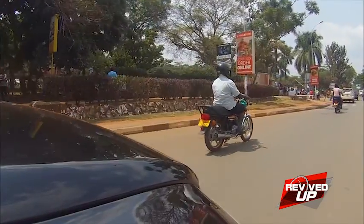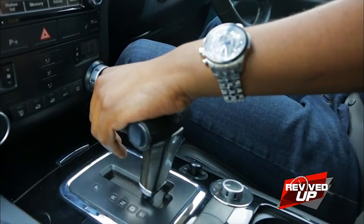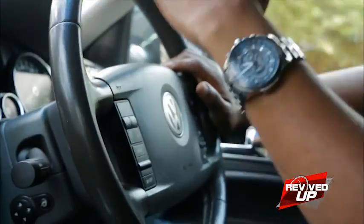All right, so we've taken the 2008 Touareg for a quick drive on the streets here in Kampala, just to see how comfortable it will be for anyone who decides to own it at the moment. First of all, we've talked about its history, so we do expect a sporty feel. So this is 280 brake horsepower. That is exactly what we're dealing with.